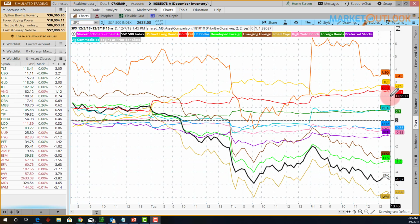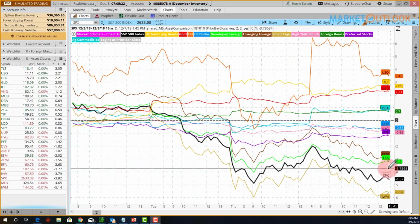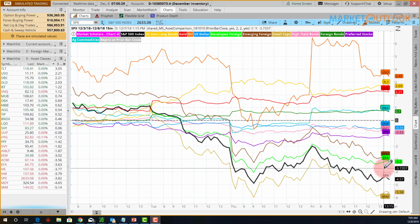Gold continuing to make a run, kind of showing you the bearish sentiment that we have on the U.S. dollar. And usually a bearish U.S. dollar has a bullish impact on emerging markets and international stocks, and you can see they've outperformed this week. They're down 3%, but outperforming U.S. stocks.